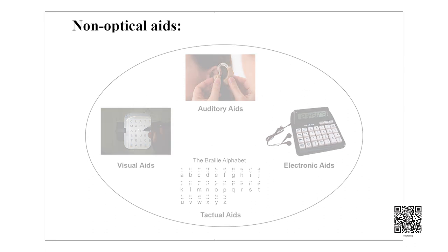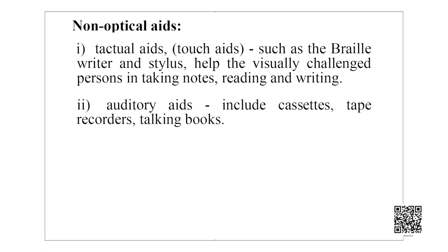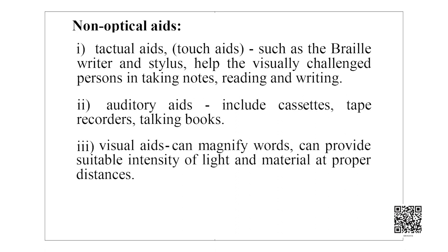Non-optical aids. These include tactile aids such as braille writer and stylus, which will help the visually challenged people in taking notes, reading and writing. Auditory aids including cassettes, audiobooks, tape recorders, etc. Visual aids which can magnify words and which can provide suitable intensity of light and material at proper distances.